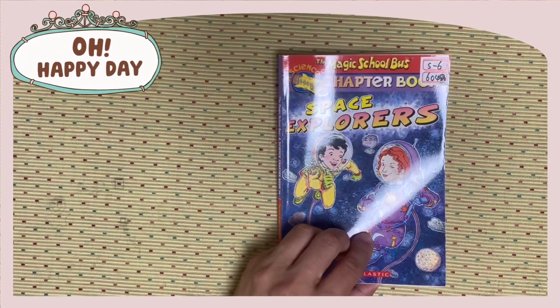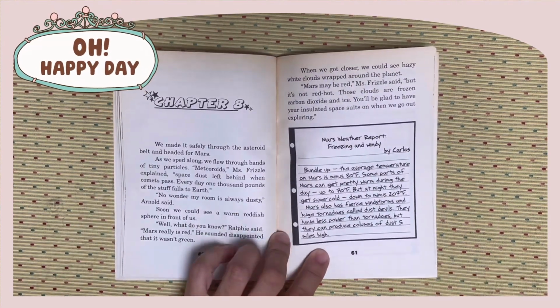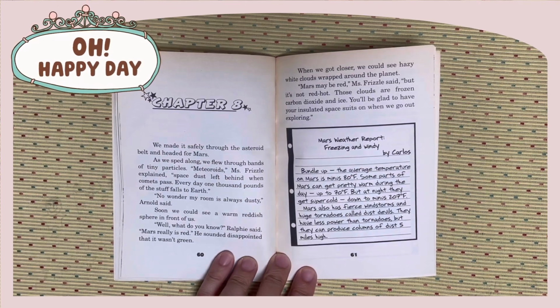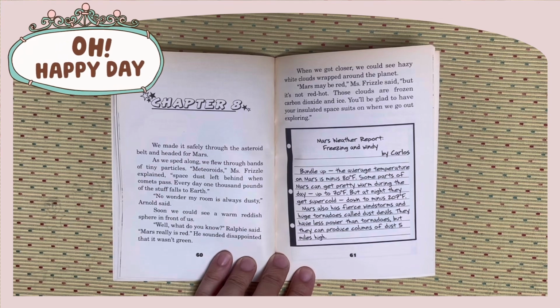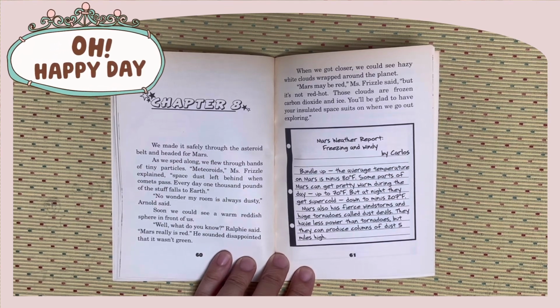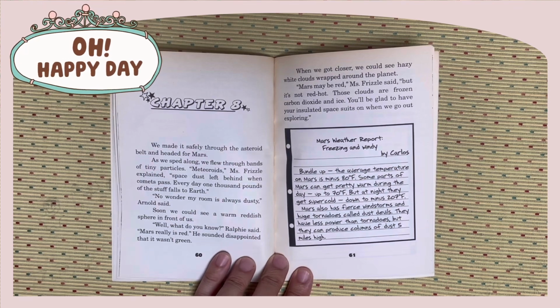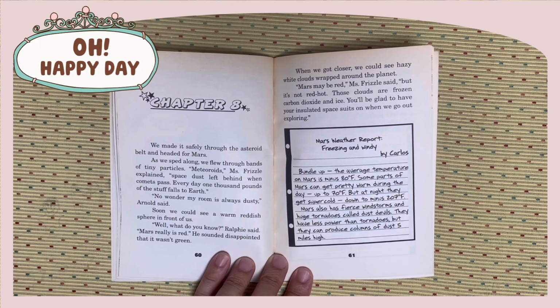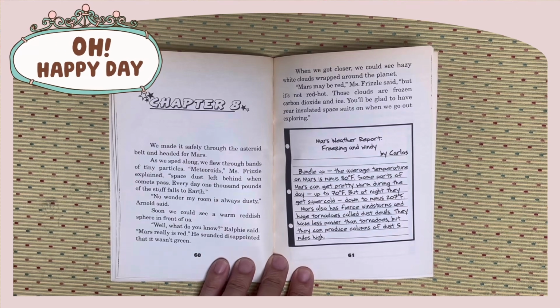Today I'm going to read S6 6048 Space Explorers, Chapter 8 through Chapter 10. We made it safely through the asteroid belt and headed for Mars. As we sped along, we flew through bands of tiny particles. Meteoroids, as Frizzle explained. Space dust left behind when comets pass. Every day, 1,000 pounds of this stuff falls to Earth. No wonder my room is always dusty, Arnold says.